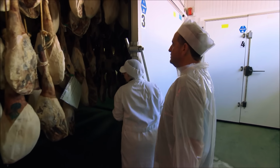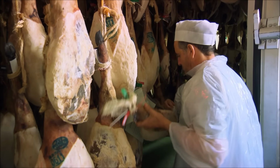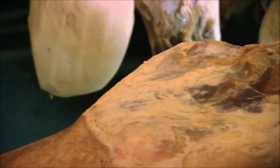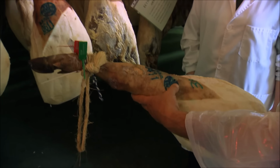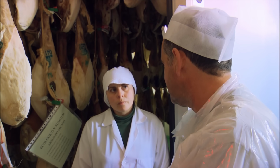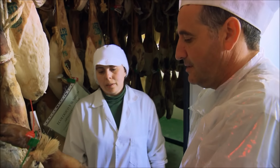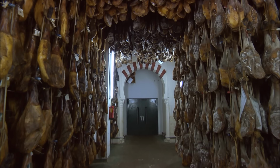Armando checks whether the salt was absorbed well. He doesn't want to see any crusts or even mold. The ham looks good, and I like the way they cut it here. After it's salted, the ham stays in this room for 40 to 60 days. Usually for 3 months. Only then will Armando's ham be moved to the secadero, the last stage in the production process.